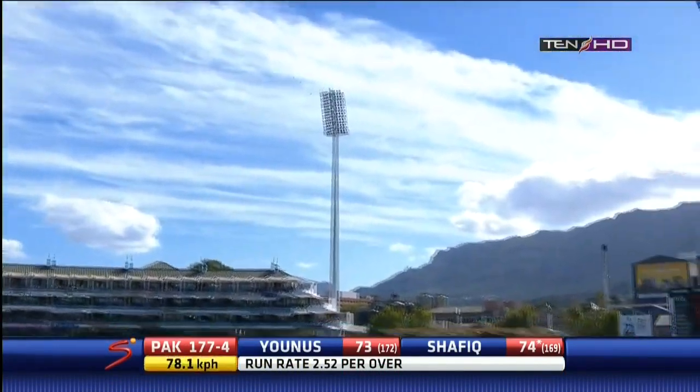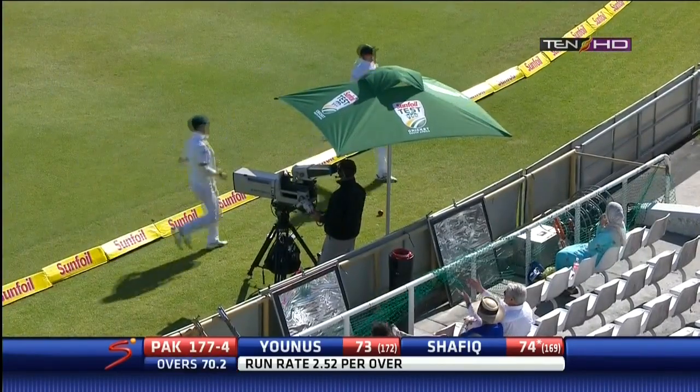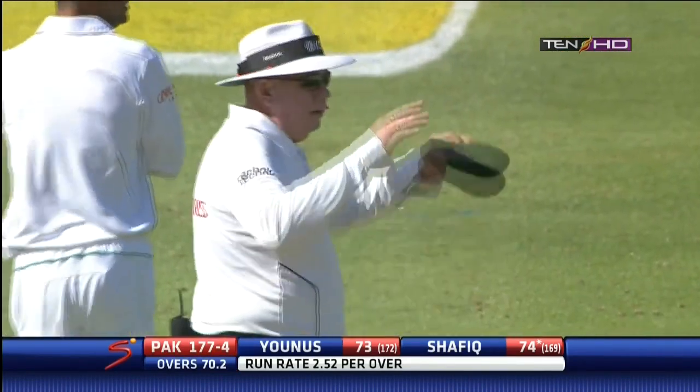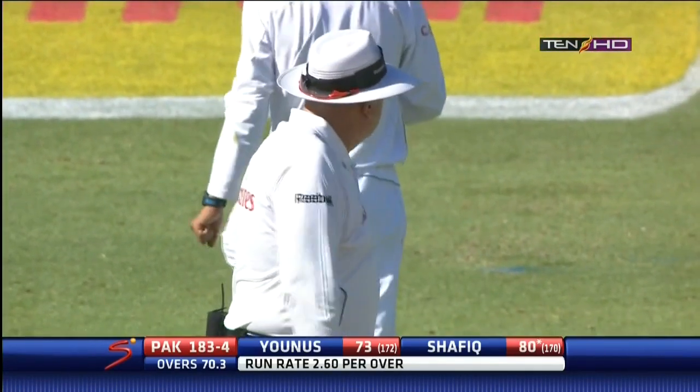Big shot, looking to go over the top, and manages to do so in the end. They tried it some time before, Asad Shafiq, and he nearly got out. This time he gets 6.